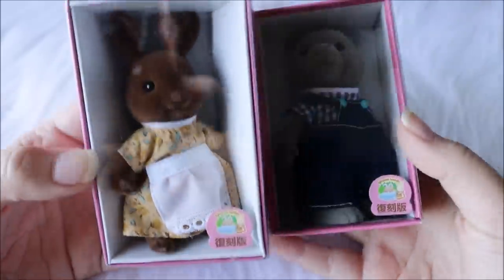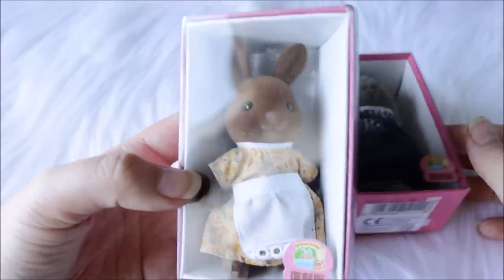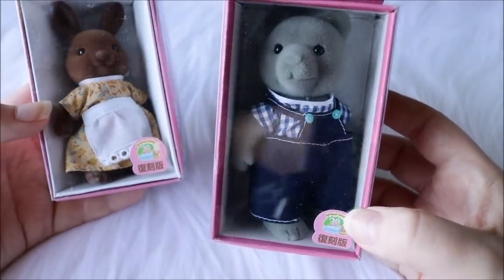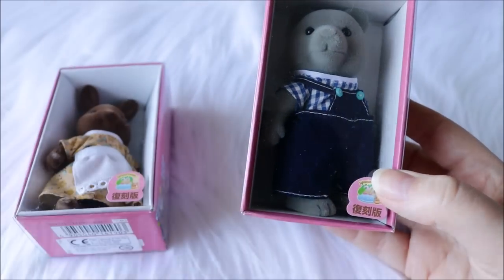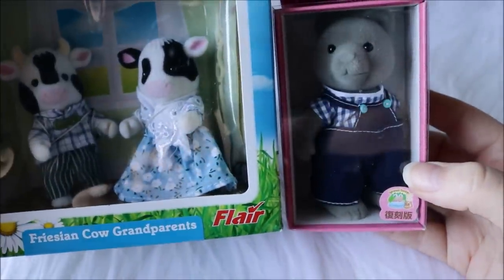And this one, I haven't checked out so much information on this bunny yet. But I did check out this one, and they molded them in the old mold, which is why they are a bit larger. See if I can make some comparison right here. You can kind of see them size wise.